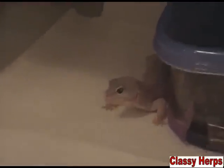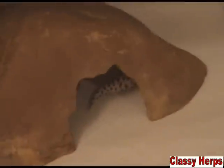Hopefully it won't be as long as the ball python one. I really apologize for that. And here's my girls. Well, there's one of the girls. The other one is, she's right there actually. So that's the leopard geckos. I know you guys have been wanting to see those. So, there you go.